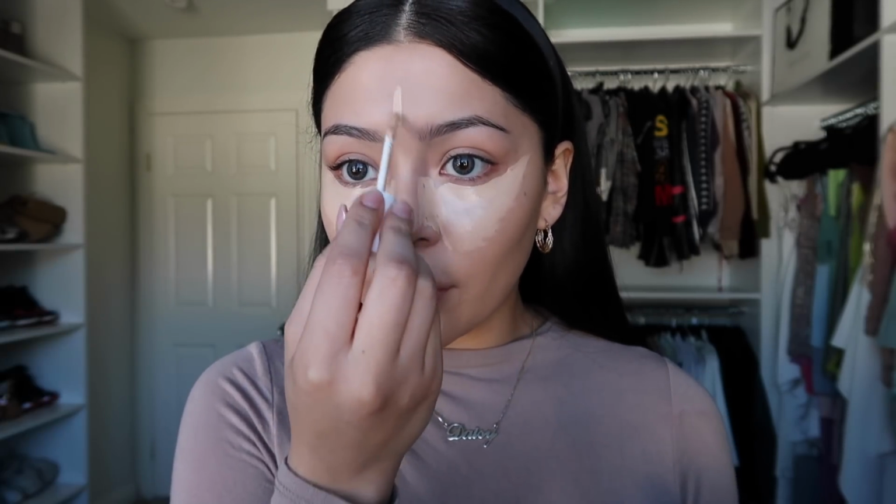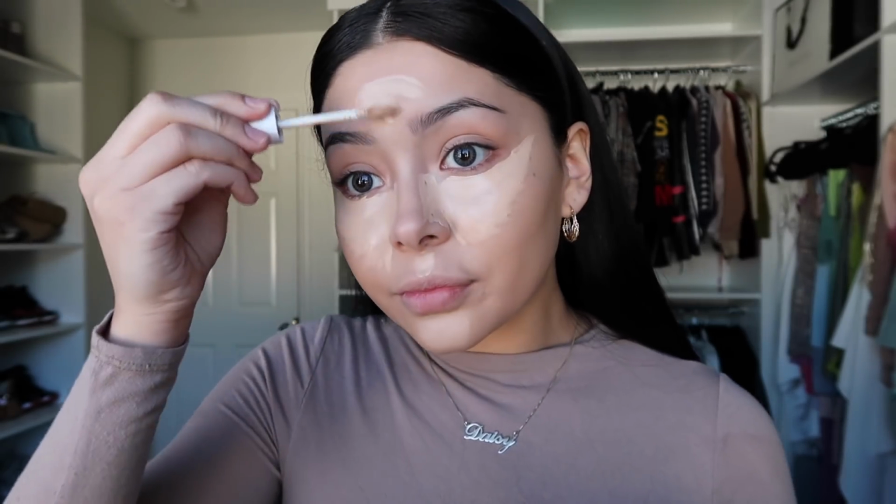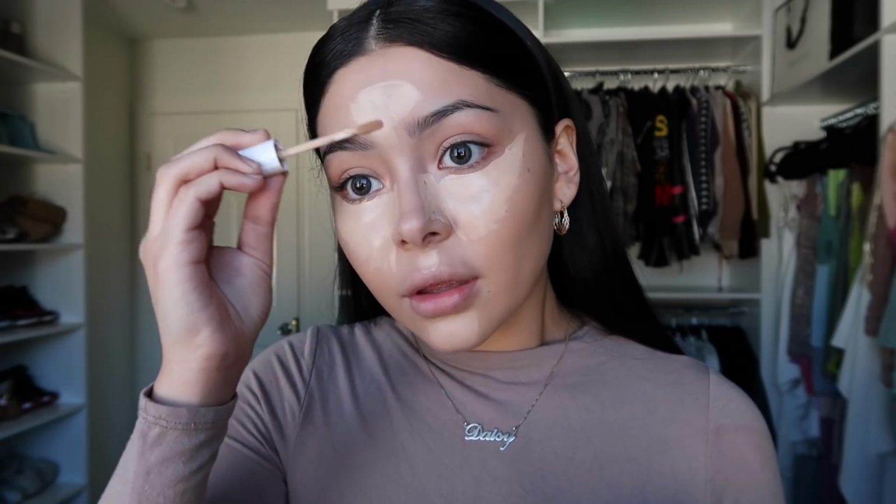Okay, so now for the forehead, we're gonna want to create this little dome shape. Okay, so now that we have the concealer, you want to do the contour right after, because that will let this kind of set into the skin, which is what we want.